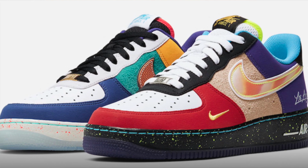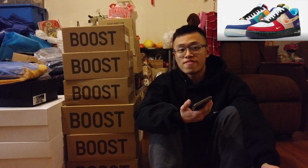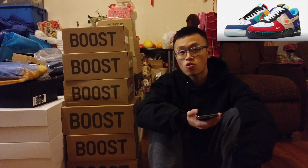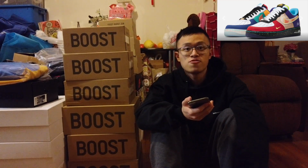Following that one, we also have the What the LA Air Force Ones. Being from Los Angeles, that shoe was really interesting and a must cop. Both shoes were different, and the design looks really cool. Really nice attention to detail. Resale is going for a crazy amount of money. Really good profit to be made on that shoe if you're able to cash it out.